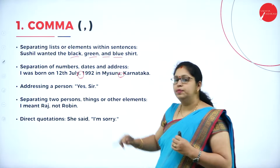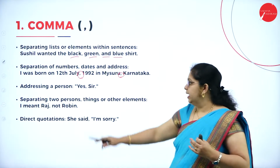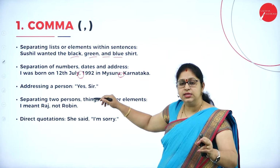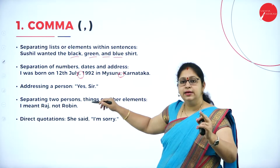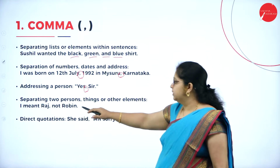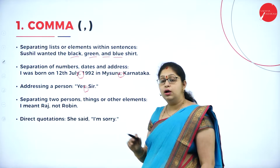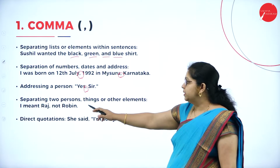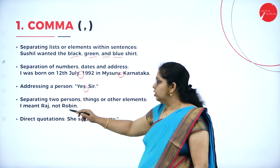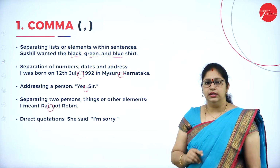Then addressing a person, when you are talking to somebody: yes sir, no sir, thank you sir. At that time, after your address and before you tell the person's name, or if you are taking the person's name, before that you should add a comma here. Then separating two persons, things or other elements, like, I meant Raj, not Robin. Here two persons are separated in a sentence. I meant Raj, not Robin. So to separate those two persons in the sentence, a comma is used.